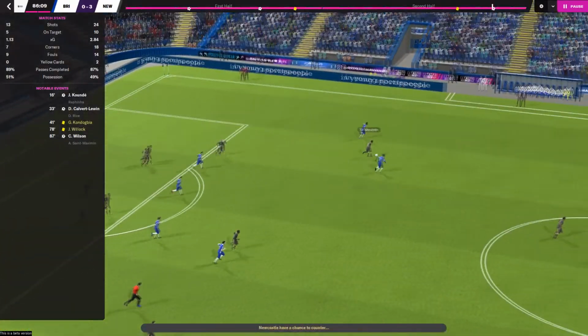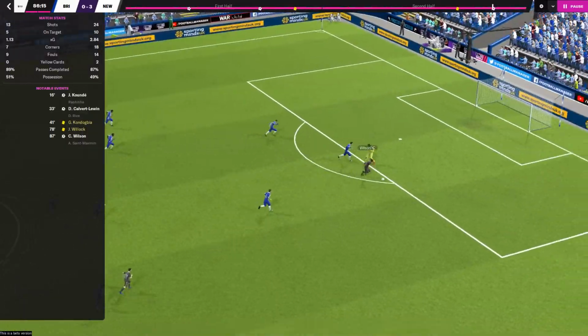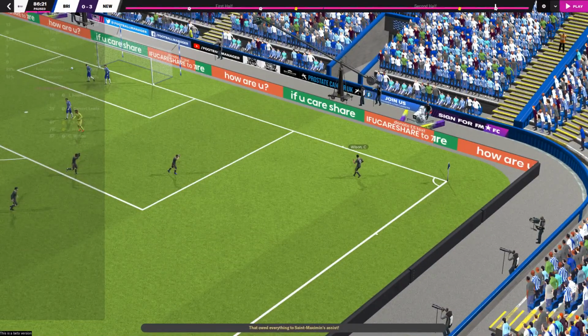Win the ball back. Maximum gets on the board. Long ball to Wilson. Puts it around the keeper. And it's 3-0. So pretty good game by us. Pretty dominant. Shows in the stats, shows in the goals, and shows in the chances we had. It was a very good performance and shows our level now.